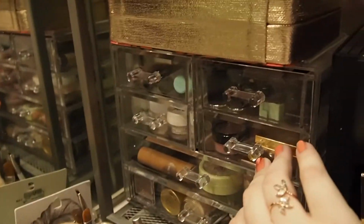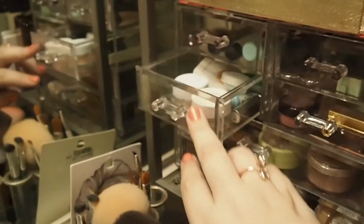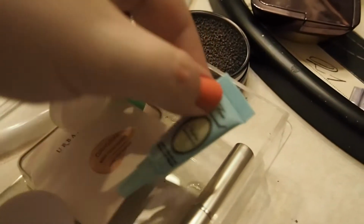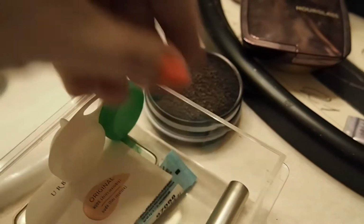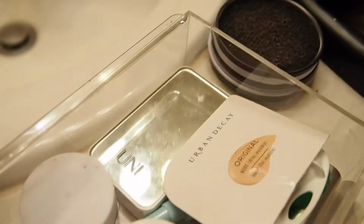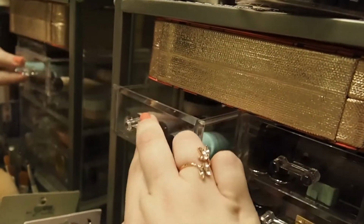So those are all blushes and blush samples. This is things that I use as eyeshadow primers. So I've got an old Too Faced Shadow Insurance. I've got an Origins eyeshadow primer. I've got a NYX eyeshadow base, the pearl one, which is actually really good. So yeah, things that I use as eyeshadow primers. Some of them are actually cream eyeshadows, but they work as a primer.